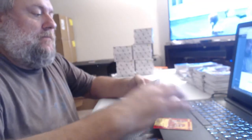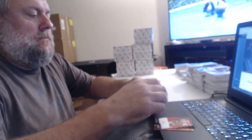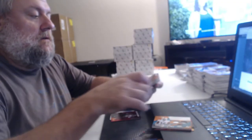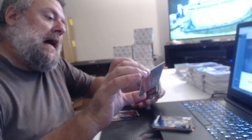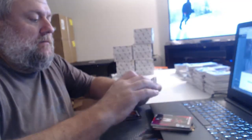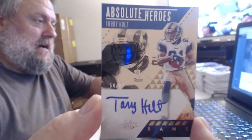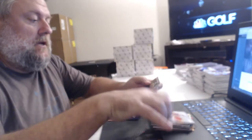Patrick Mahomes. Yay, that auto of Corey Coleman. Yay, triple relic. Jarvis Landry. $4.99, Sam Rogers. RPA, this one's quads to 25, John Ross. Matt Ryan to 100. Josh Reynolds. $4.99, Ray Lewis. To 99, The Greatest Show on Turf, Torry Holt. Tyreek Hill relic to go with the auto.